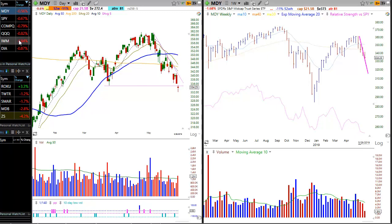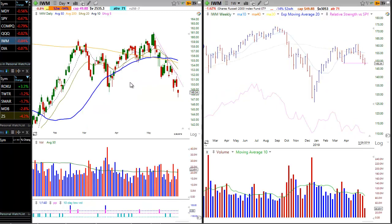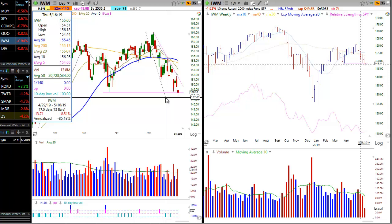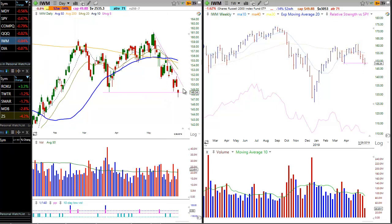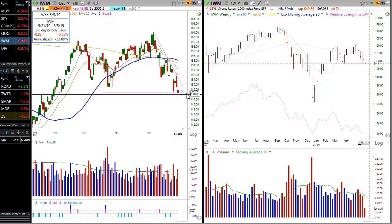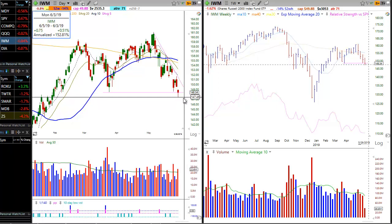Let's skip over to IWM here, pretty much in the same boat, but again, steep downtrend line has undercut the last swing low. The break of the prior low is important here. It comes at about 8% or so off swing highs. Let's see if IWM and MDY can bottom out from here. There might be another dip lower with the next few days, but let's see if it can hold around this area through the end of the week.